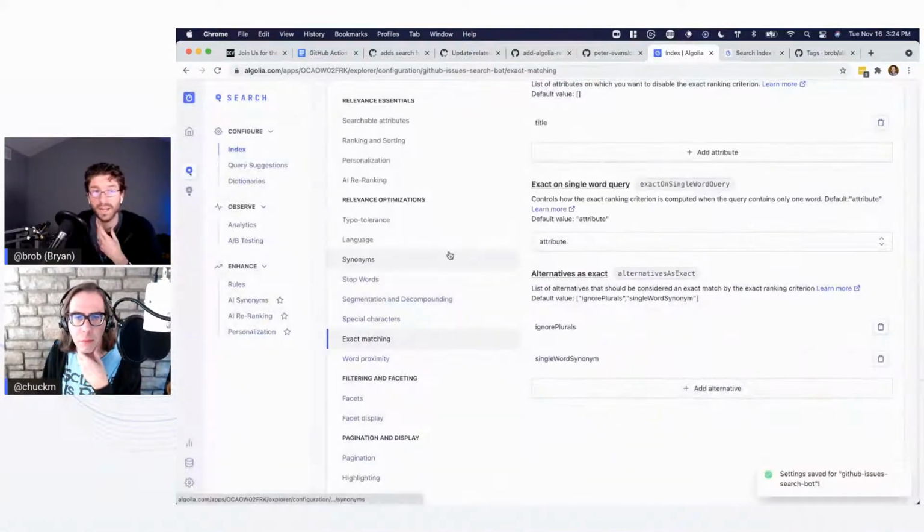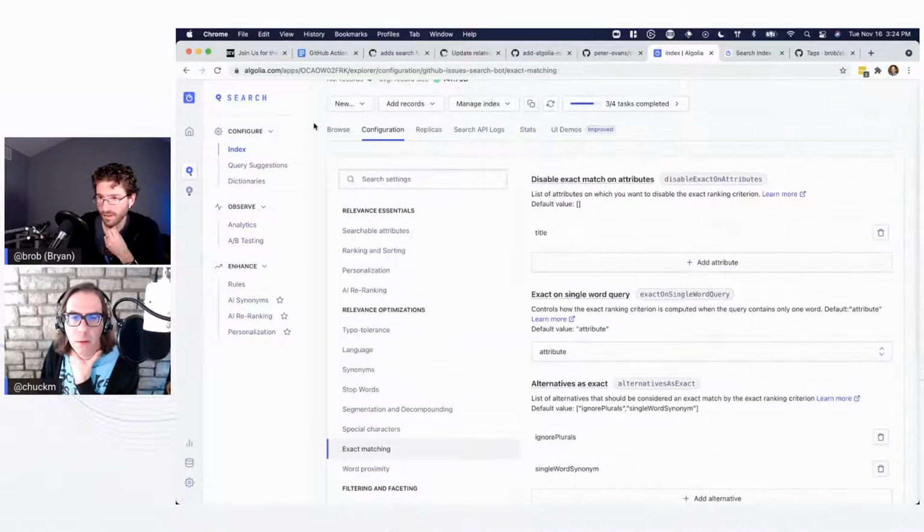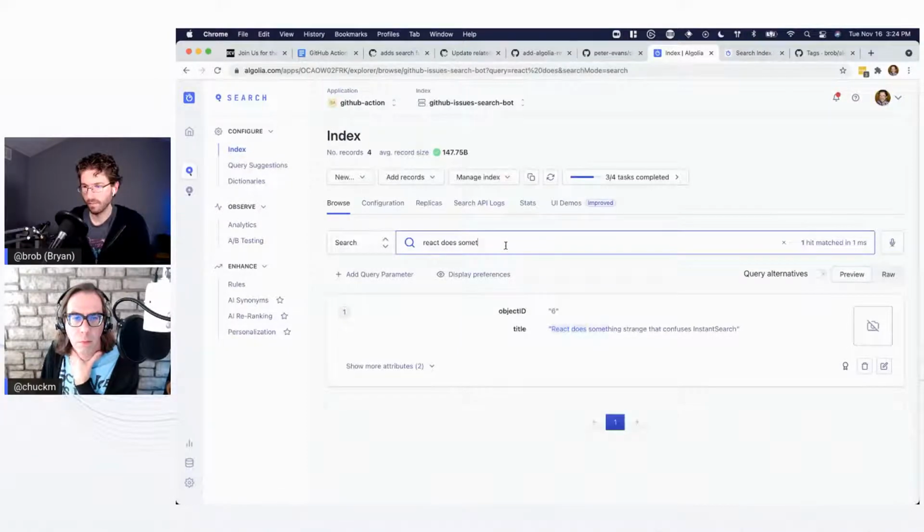Maybe because I got impatient and reloaded the page. Oh yeah. All right. That time it's saved. Let's see if that makes a difference. All right. So let's. Nope.